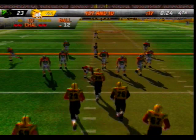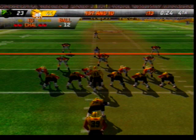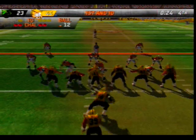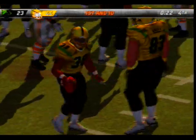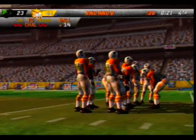First and 10. Ball on the 12-yard line. A little misdirection. Number 91 comes up to make the play at the 14. Short gain, big hit by the defensive end.